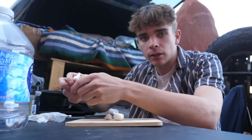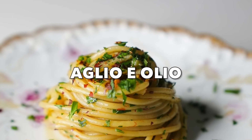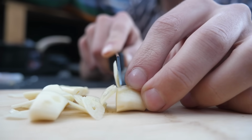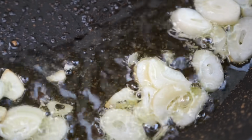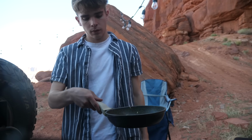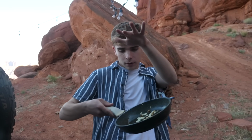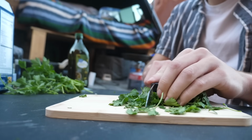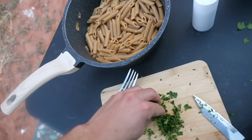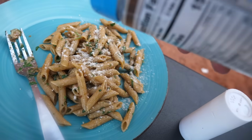I'm making aglio olio. I'll put it on the screen, okay? You know what? That's what I'm making. Wonderful. Austin had the brilliant idea of going and watching kind of the sunset on the cliff while eating dinner, so that's what we're gonna do.